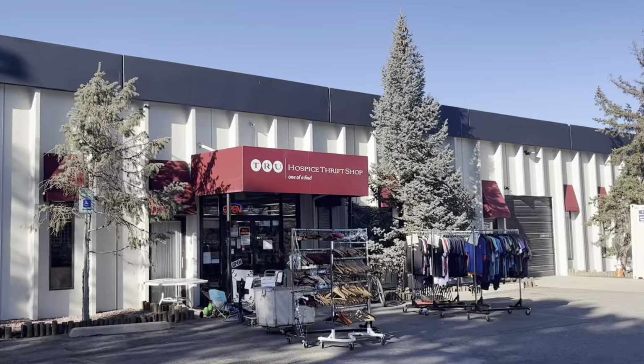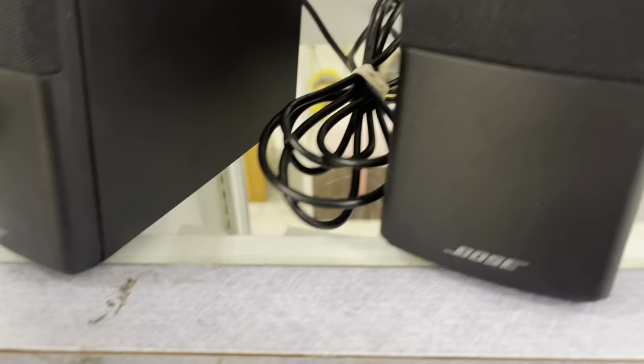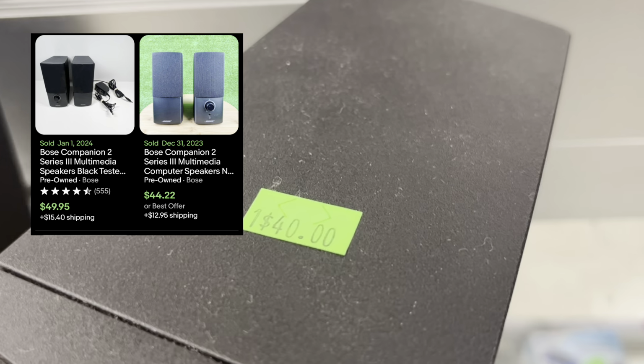Inside that Salvation Army was a pair of OnCloud running shoes that I really wanted to buy, but they were covered in paint. I was pretty bummed about that, but on to the next place. Next up is the Hospice thrift store. This used to be my favorite place to come shop, but then they jacked up their prices to pretty similar to eBay, probably because of resellers like myself. But let's go inside and see what we can find.